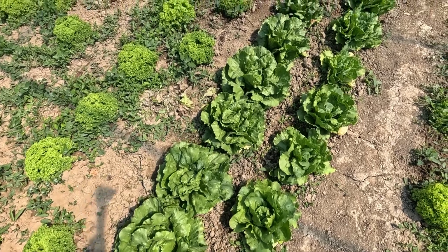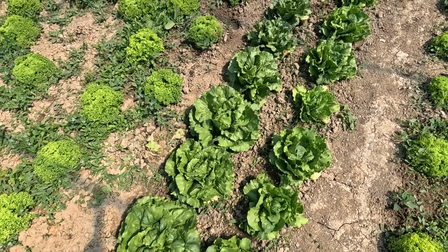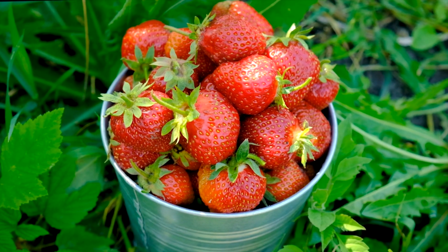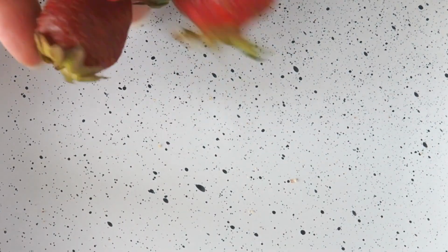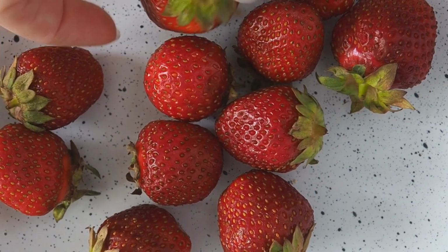Most importantly, enjoy the process and the fruits of your labor. There's something incredibly satisfying about eating strawberries you've grown yourself. Whether fresh, in jams, or in desserts, they're a reward for your hard work and dedication.